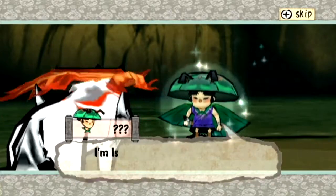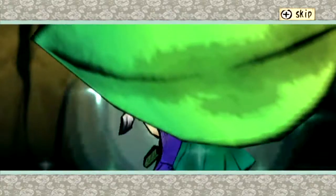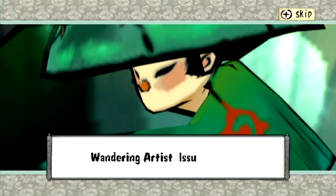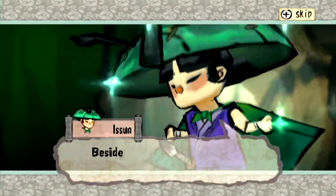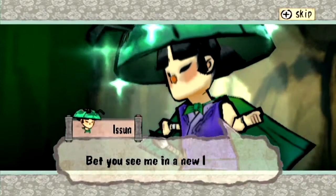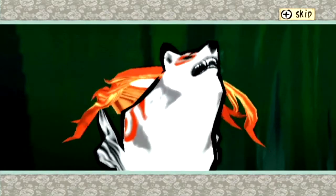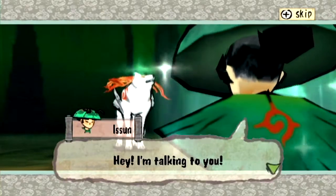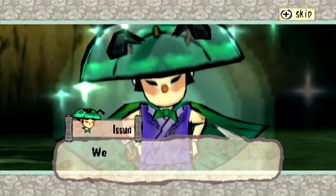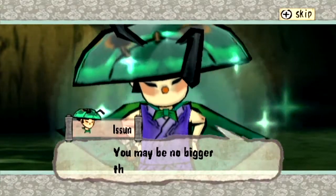So that's all fun, and now we get to see the actual real size of Issun. And he is glorious. And I mean, this is just amazing. I love this entire section. It's not necessarily the best dungeon in the world, but you get to have Issun ride on your back like we've had Kushi do, and Susanoo. So it's just like, oh, this is amazing.